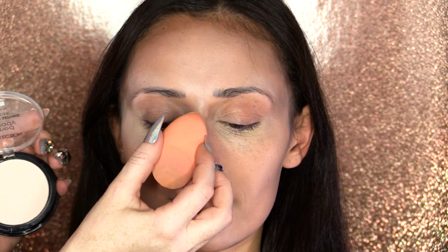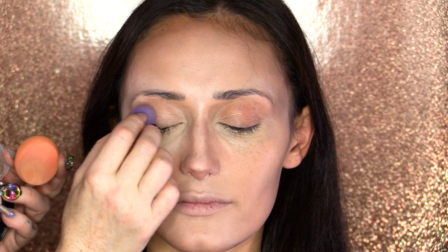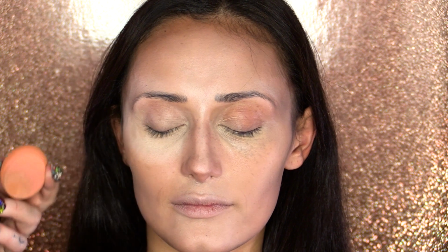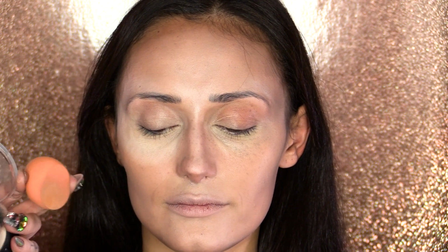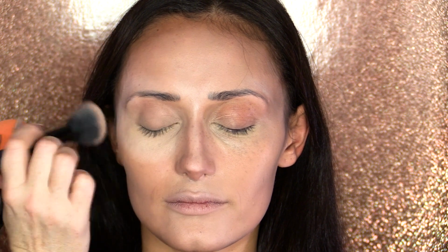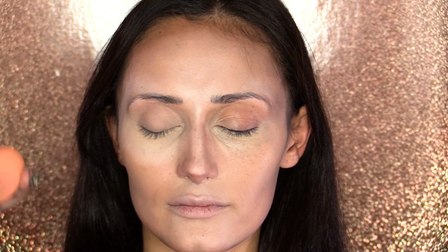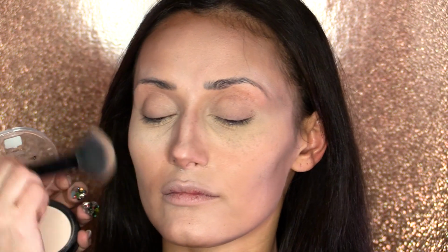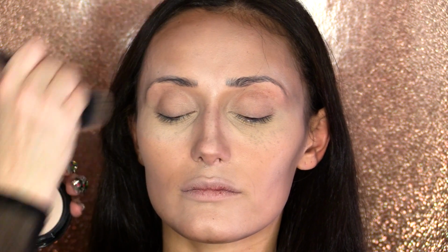You look down for me. And then we're going to do the same just across the top. But we're going to use a brush for that. We're not going to add lots of powder there. I'm just going to add some to seal slightly. Going to do the same on both eyes. Then I'm going to seal the rest of the face with the powder and my brush.